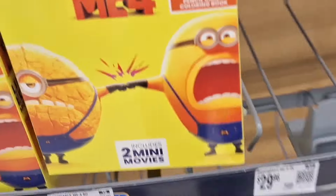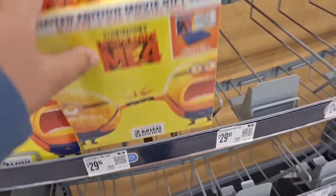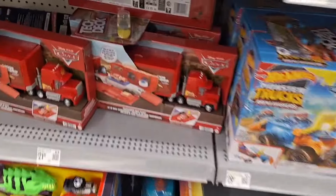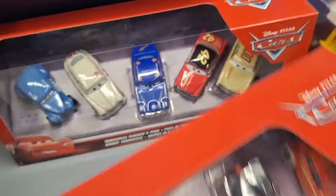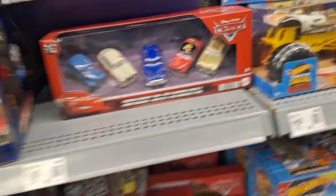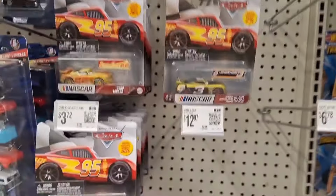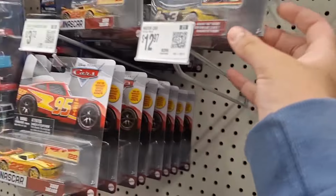They have it. It's the DVD. Well, of course, it can't be a cool cars video with some cars stuff. But last time I was here it was empty. Now it's full. It's probably gonna be empty the next day anyways.